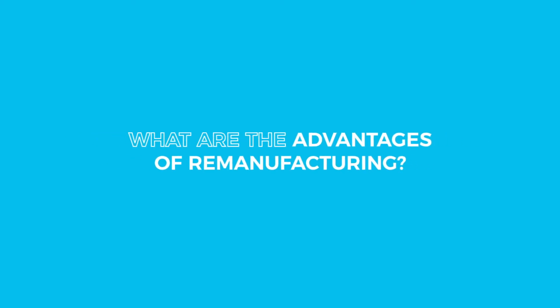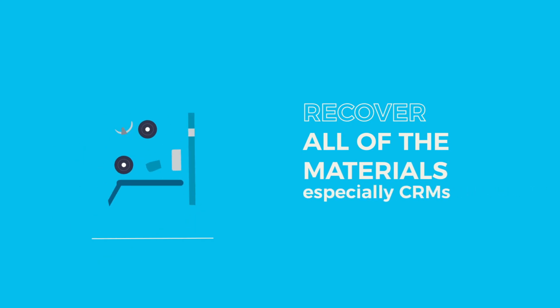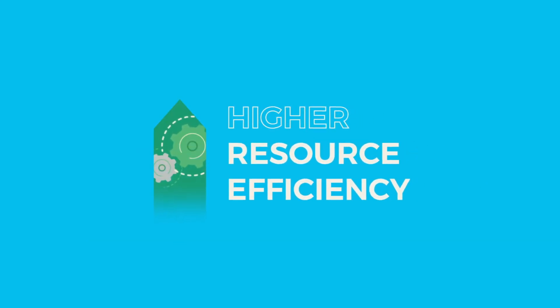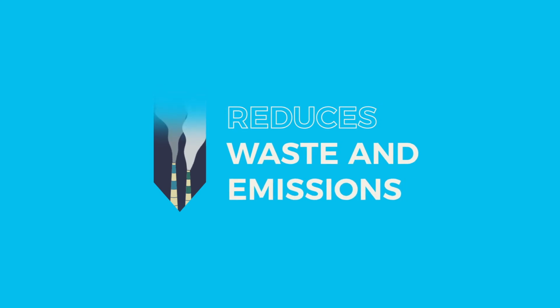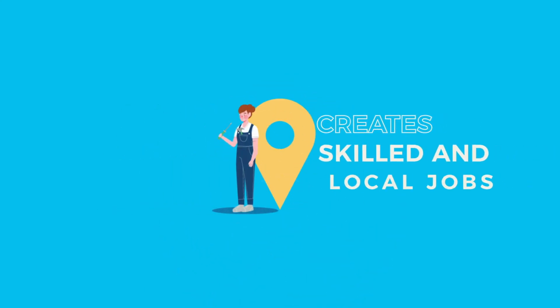What are the advantages of remanufacturing? Remanufacturing offers benefits for the environment, for business, and for the customers. It avoids many of the phases necessary for the manufacture of a new product. It makes it possible to recover all of the materials, especially critical raw materials, using significantly less energy. It yields higher resource efficiency, reduces waste and emissions associated with discarding used products and then producing new ones. In doing so, the value of high-tech or high-value components is better preserved as a whole, rather than as a collection of various parts. It facilitates higher profit margins, creates skilled and local jobs, and leads to improved customer relationships.